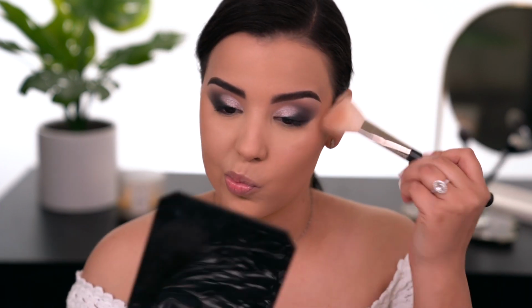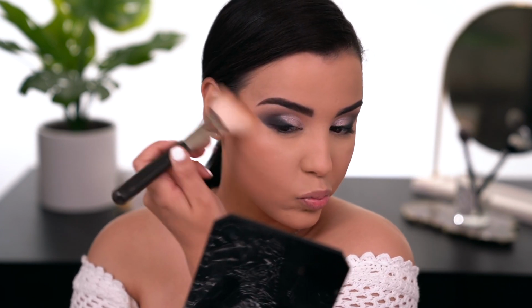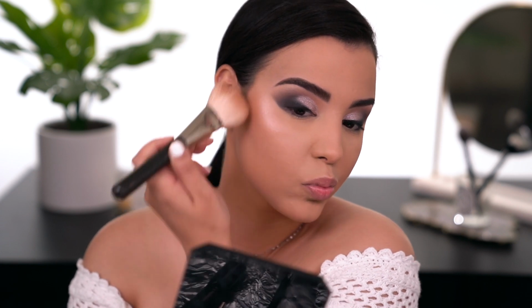I'm gonna take a brush and just start bronzing up the skin. This right here is a MAC 135, but I also have one from Morphe that is very similar. I will have it listed down below.